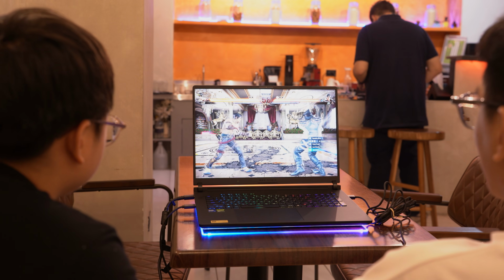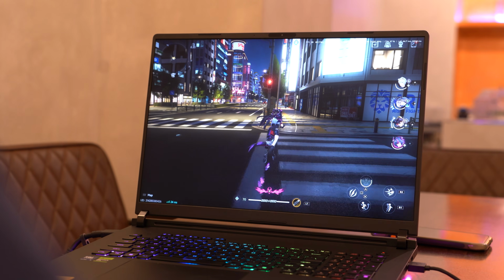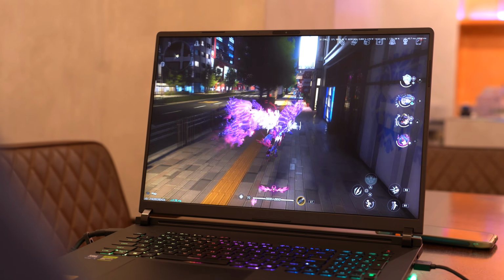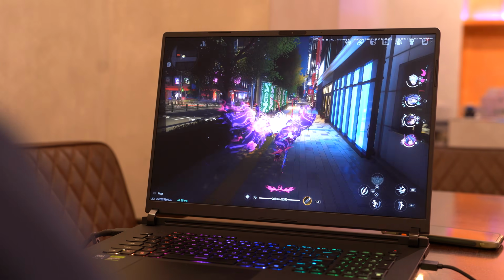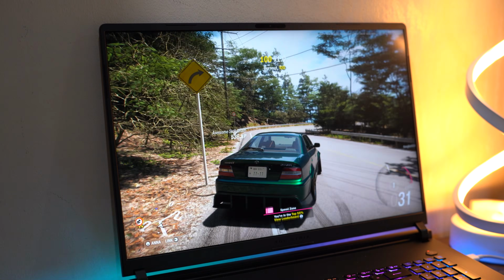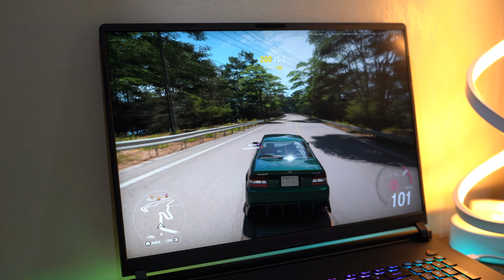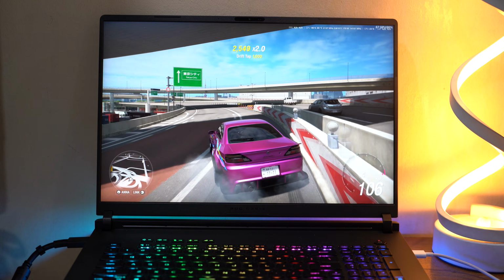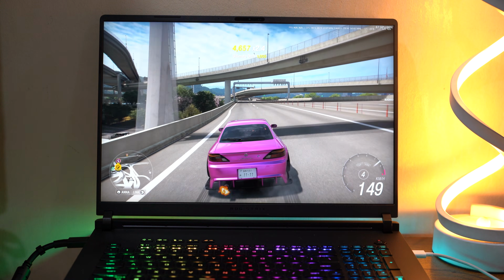For gaming, there's obviously no issues here. Nearly all the games can be played at their highest settings, and the RTX 5090 GPU has more than enough juice to handle them all. For reference, we mainly played Forza Horizon 6, Tekken 8, and Neverness to Everness on this device. And it ran all of them smoothly, and more importantly, beautifully. The only thing users will need to consider is the new 4K display. While the RTX 5090 and the processor are very capable, running games at 4K will require a lot more power compared to the 2.5K resolution screen the previous generation model used.